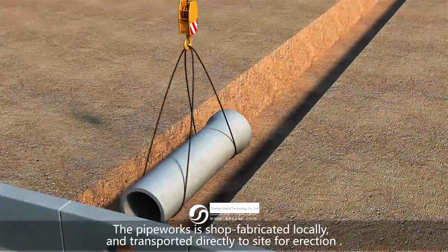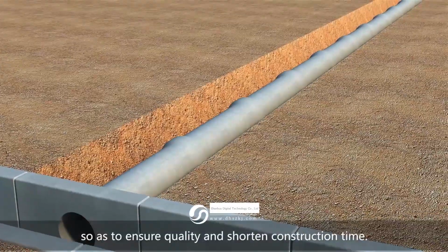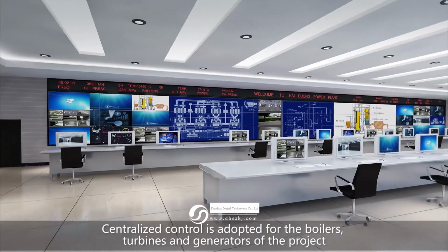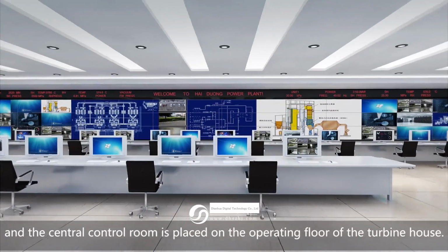The pipeworks are shop fabricated locally and transported directly to site for erection, so as to ensure quality and shorten construction time. Centralized control is adopted for the boilers, turbines, and generators of the project, and the central control room is placed on the operating floor of the turbine house.